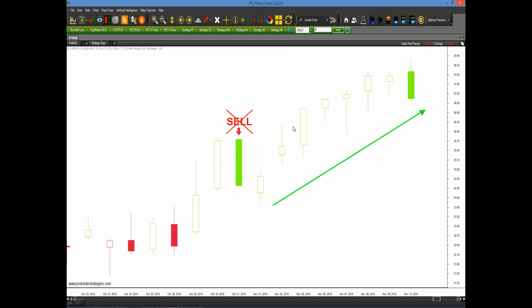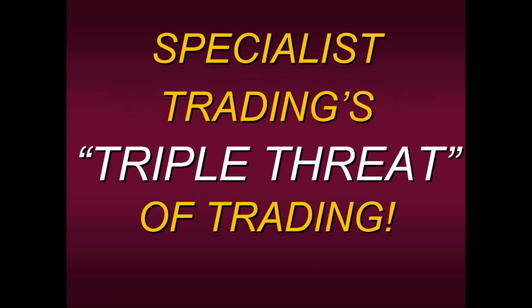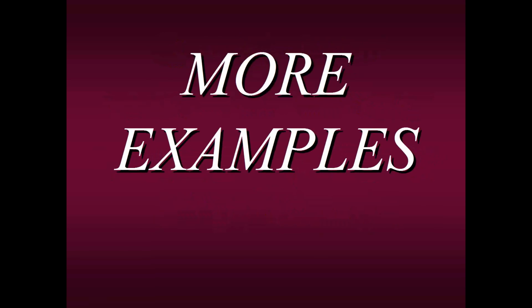You see how this triple threat can really increase your odds for consistency. When we combine these three methods together, we get what we call Specialist Trading's triple threat, because it really is. Each one of the signals individually coming from the strategies has a high level of consistency, but we increase that consistency even more when we add the PET-D as a signal confirmation tool. So let's show you some more examples of how powerful this actually is in the real market.